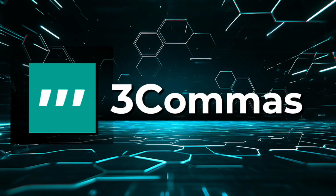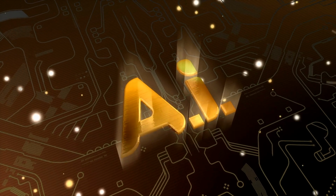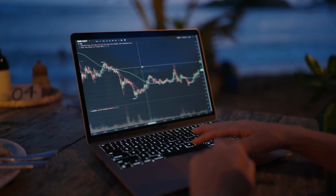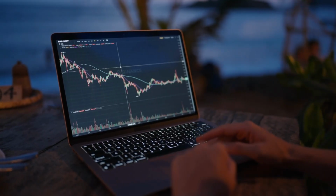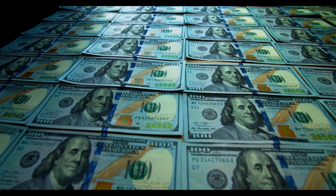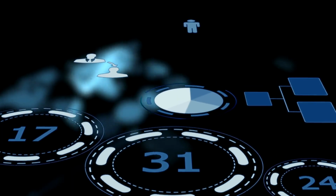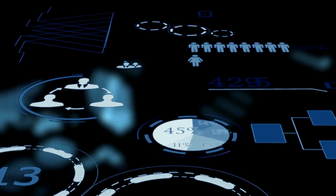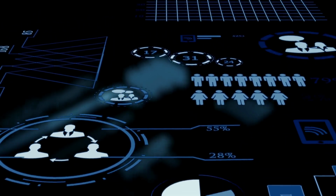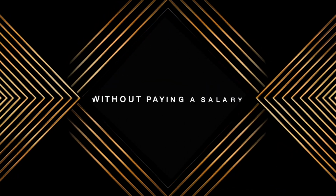3. 3Commas. Copy top traders. It offers smart trade features with AI-assisted take profit and stop loss. Access to a copy trading marketplace. Follow bots with verified profits. Includes dollar cost averaging, DCA, and options bots. Connects with TradingView for advanced users. Why it's great? If you don't want to build your own strategy, just copy someone else's. You can browse by profit percent, win rate, or time running. It's like hiring a pro trader without paying a salary.